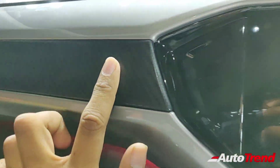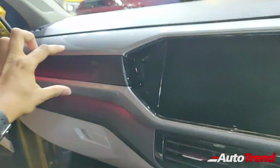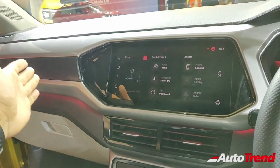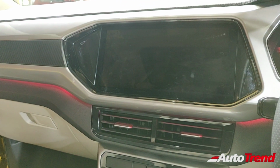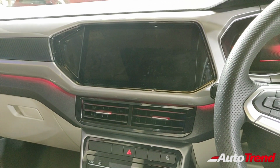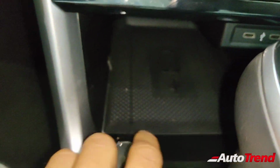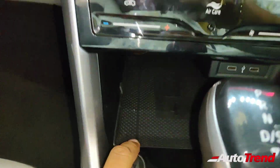You can also see the carbon fiber like finish on the dashboard center, right in between the brushed aluminium like finish over here. This is the 10-inch touchscreen system, which has exactly the same operating system as seen on the Skoda Kushaq. Just like the Skoda Kushaq top spec variant, this car will also get wireless charging facility over here, located right behind the transmission lever selector.